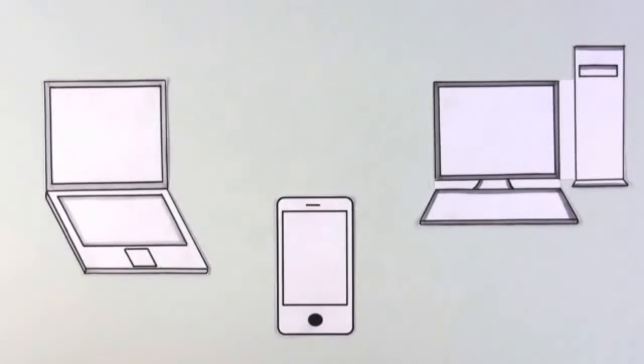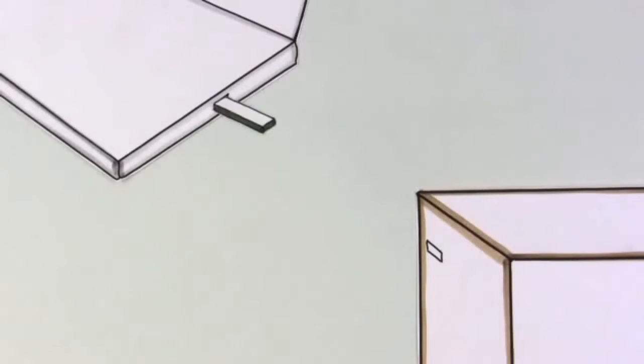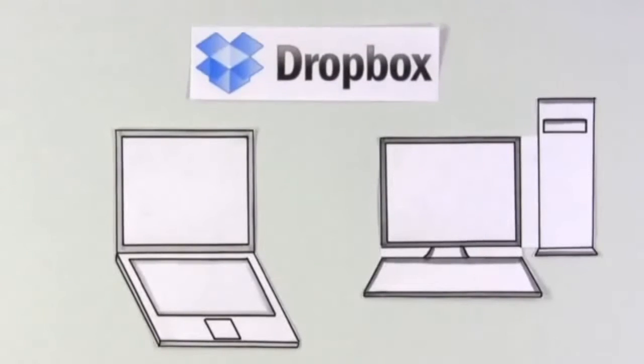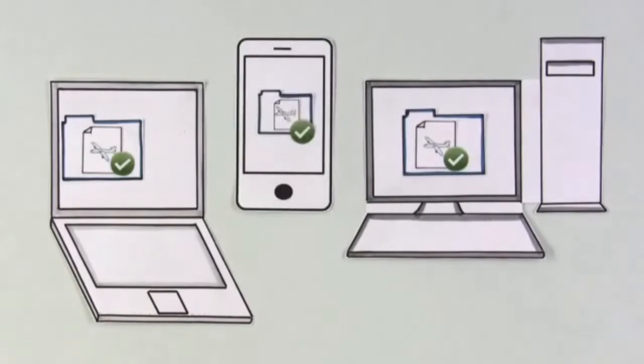Right now, all of his trip info is spread across his laptop, desktop, and phone. He needs to consolidate it all and is tired of having to email files to himself or move them around with a USB drive. Then he found Dropbox, which creates a new kind of folder on his computers. These folders work hard to be exactly alike, even across Macs and PCs. By adding his itinerary to his laptop Dropbox, he can be sure the same file will show up in his desktop Dropbox and even on his phone.